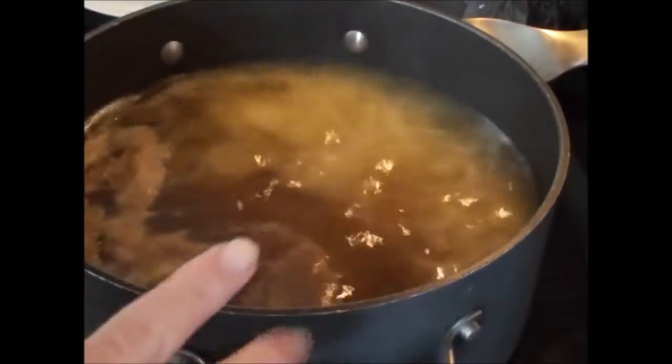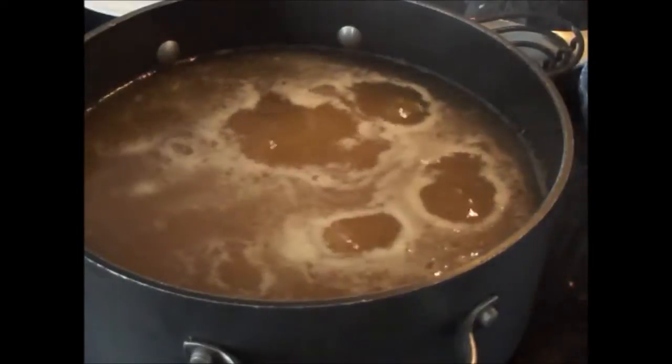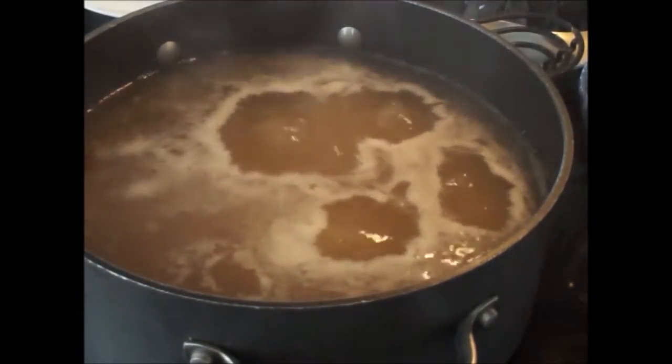Okay, as you can see, I just now removed the seasoning packet out and it's still boiling, and that's exactly how you want it. You want now to add your chunks of kingfish. Okay, bring it back to a boil and let it cook about 3 to 5 minutes.